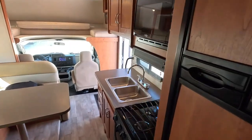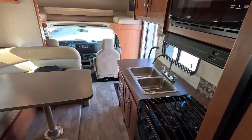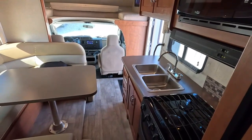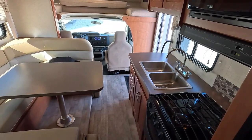And you can see, guys, you do lose your bed back here, but you can still get to pretty much almost everything else. So hang tight, guys. I will be right back. Let me get a driver, or somebody to ride with me, and we'll take it for a test drive. We'll see you in just a second from the driver's seat.